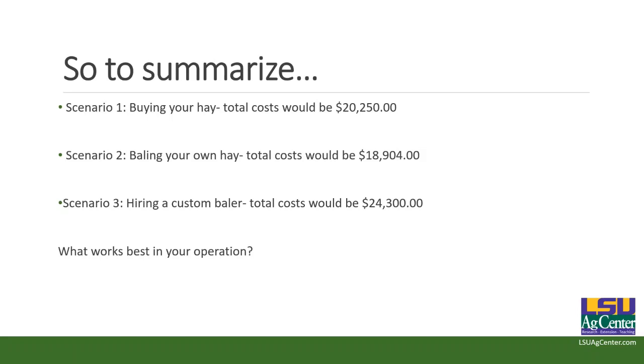So my question to you, and that's a theme throughout my whole talk that I've been giving so far, is to evaluate what works best in your operation. Sit down, keep track of your costs, evaluate how you are procuring your hay, whether you're baling it or buying it, and try to remove that historical standpoint from your decision making. Don't just bale hay because your grandfather did and because you grew up doing it and you want your kids to have that experience. Don't let that be the deciding factor.